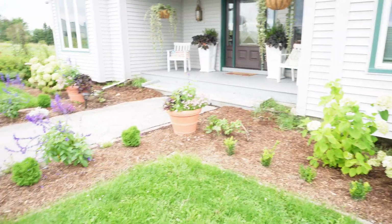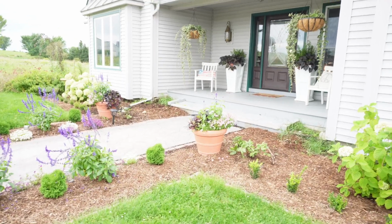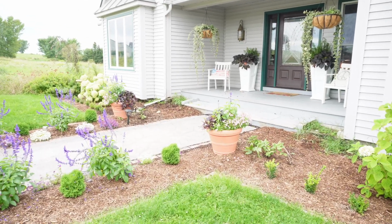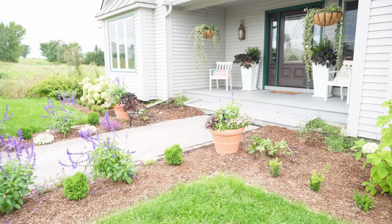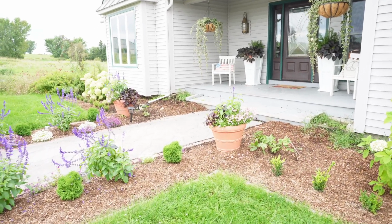Okay, so I have some pots over here that you're going to see that also, actually this morning, I caught the groundhog out here nibbling on the sweet potato vines in these pots. And I came out and had to yell at it twice, once for each side. I've been keeping an eye out.